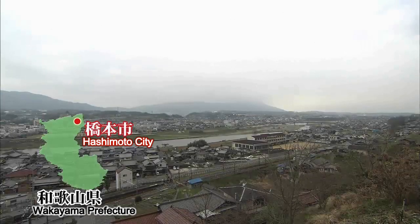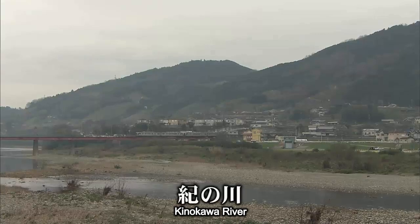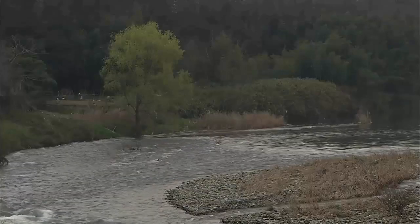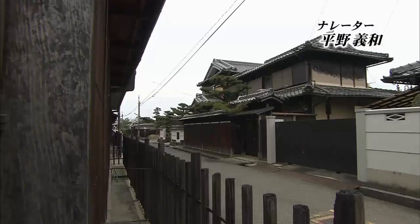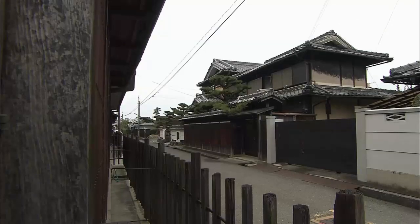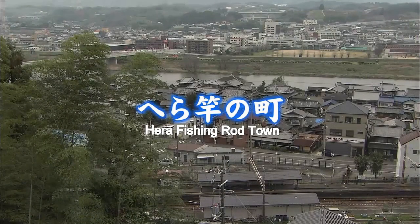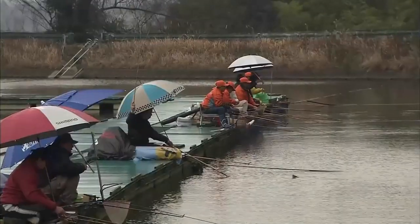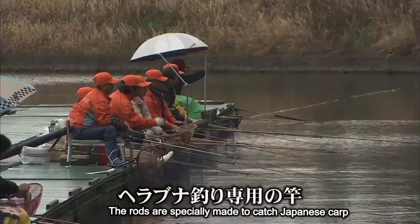Wakayama Prefecture, Hashimoto City. The Kinokawa River flows through the center of the city and blesses it with abundant nature. This town, which still retains an old-timey look, has a special nickname. The Hera Fishing Rod Town. Hera fishing rods are specially made to catch Japanese carp.